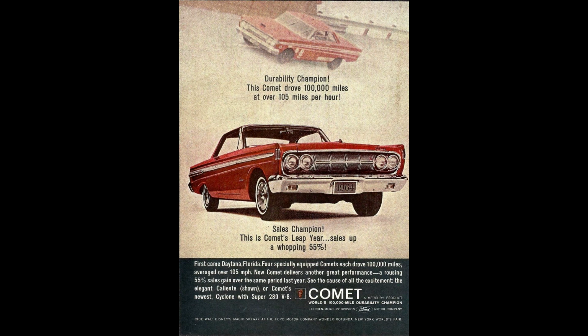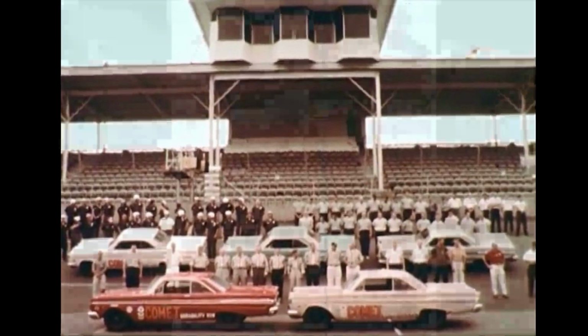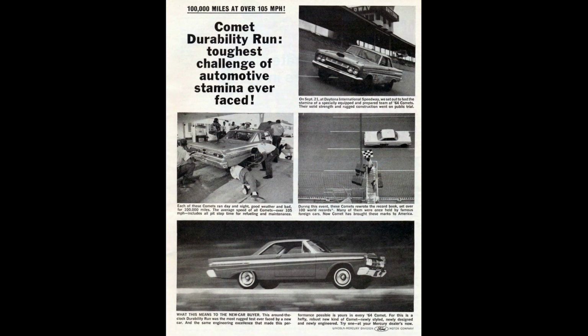To make it as legitimate as possible for new records in the eyes of the public, the entire run was completed under the watchful eyes of representatives of several highly respected sanctioning bodies. All told, it took about 100 people at the track for the run's entire duration to accomplish this goal. It began on September 21, 1963 and ended on October 30th, through all sorts of weather. Drivers were changed every 2 hours at the allowed pit stops where routine maintenance was also performed.